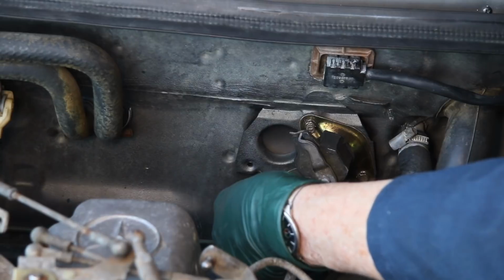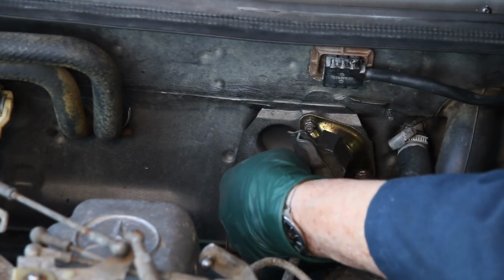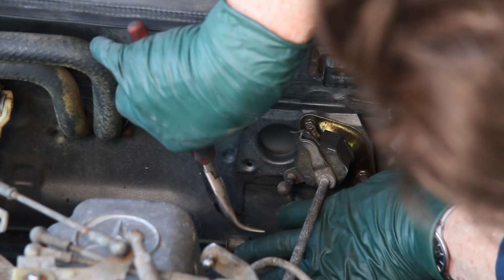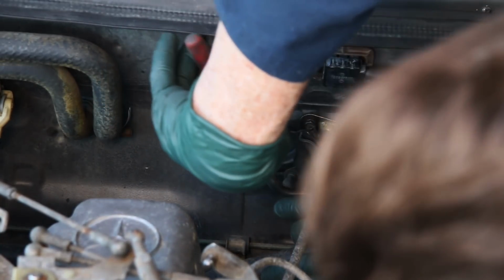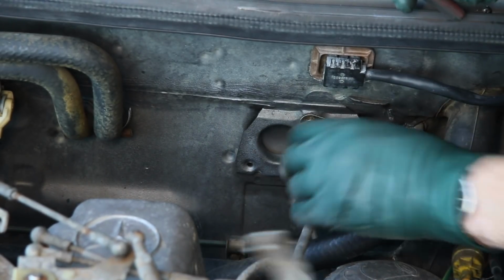Most of these will snap on by hand, but when they're a little old, a little tight, and haven't been lubricated on that spring clip, you may need to take a pair of needle nose pliers like this and just snap it back into place. All right, that feels good.